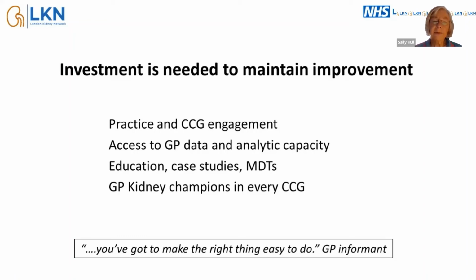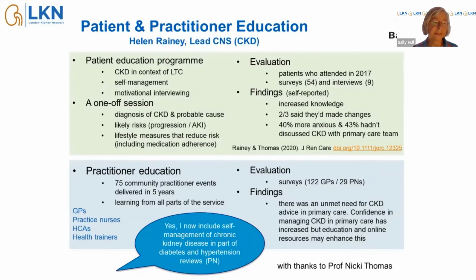Now, our final slide is one that Helen is going to talk to. Thank you, Sally, and thank you to the London Kidney Network for inviting me to speak. I'm Helen Rainey, and I'm a kidney nurse at Barts Health, and I'm going to share some of our findings about the patient and practitioner education components of our community kidney service.